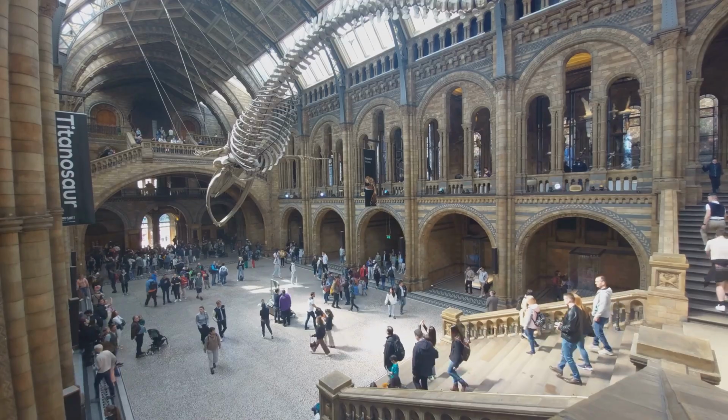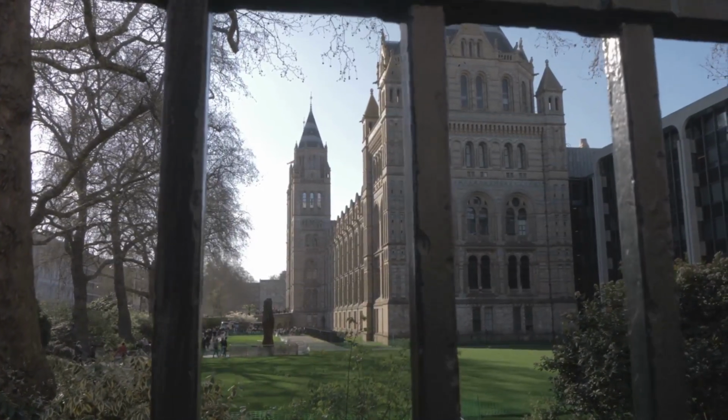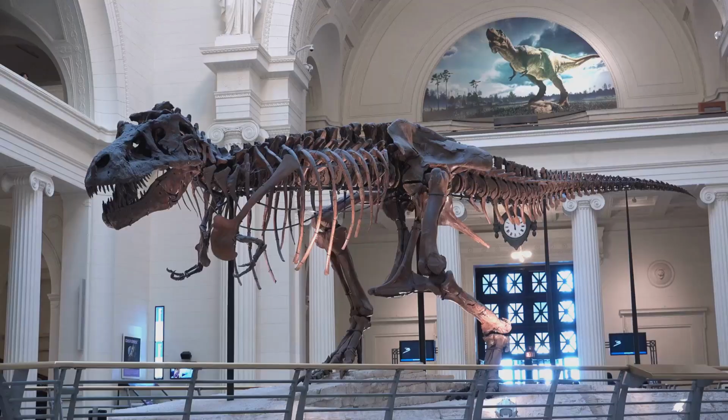Calling all dinosaur enthusiasts? The Natural History Museum is another London gem that won't cost you a penny to enter. Explore exhibits on everything from dinosaurs and mammals to volcanoes and earthquakes. And yes, they have a giant T-Rex skeleton that will blow your mind.